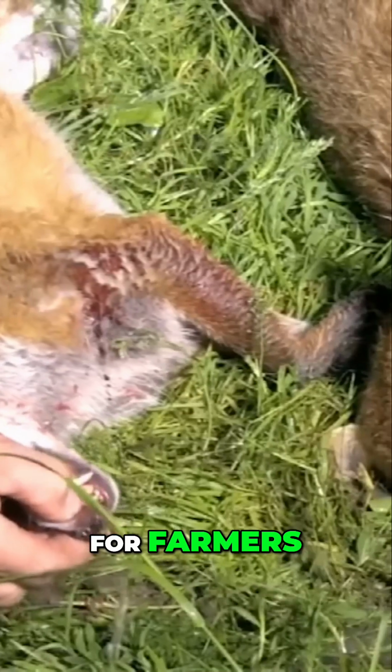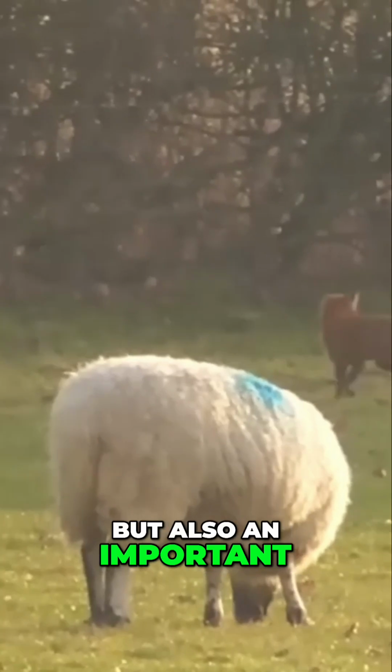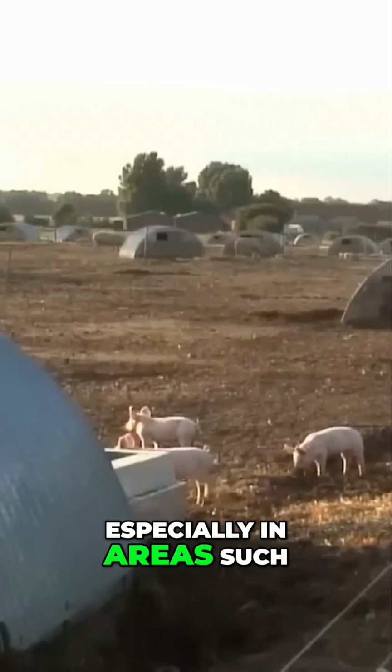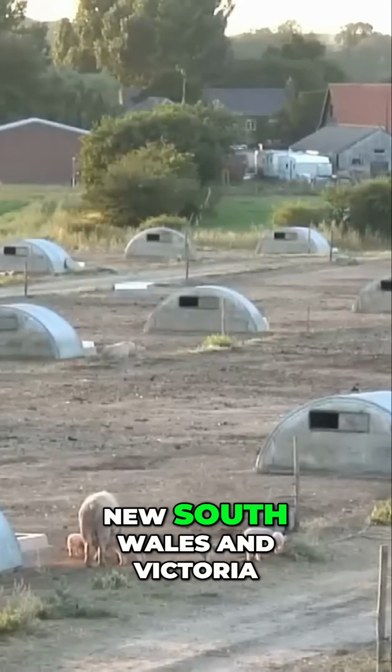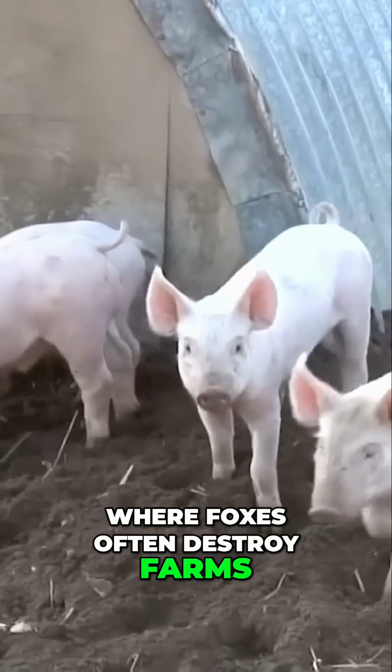For farmers, fox hunting is not only a recreational activity, but also an important means of controlling fox populations, especially in areas such as agricultural areas in New South Wales and Victoria, where foxes often destroy farms.